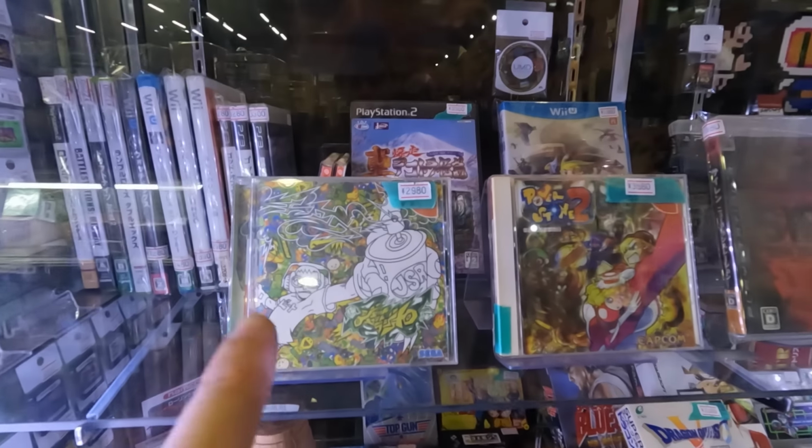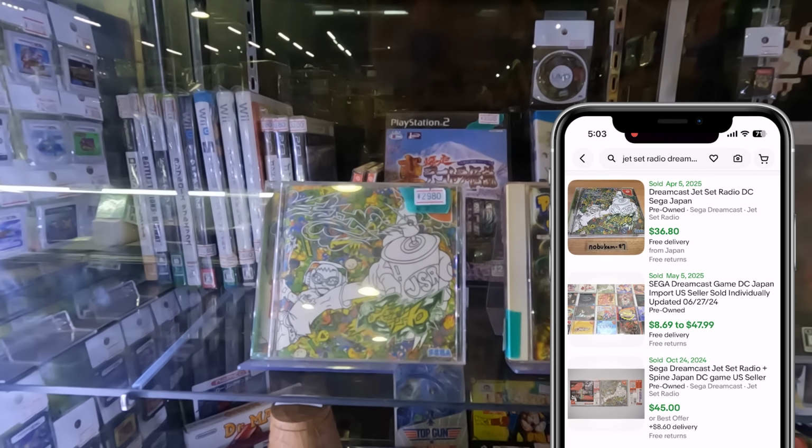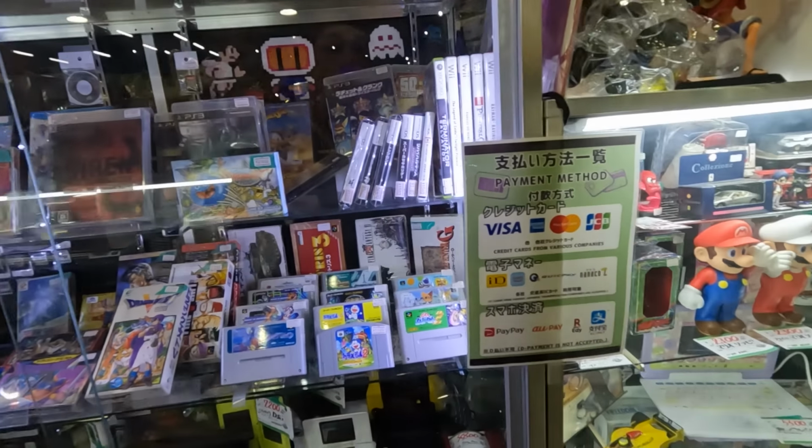Oh, and then look right below it. There's Jet Set Radio for 2980. That's like 20 bucks. 3,000 yen is around 20 bucks. That might be worth picking up. Again, I'll come back to that here in just a little bit.